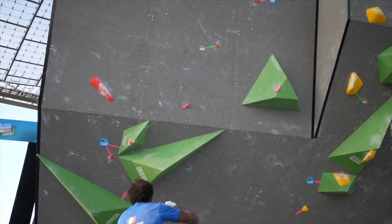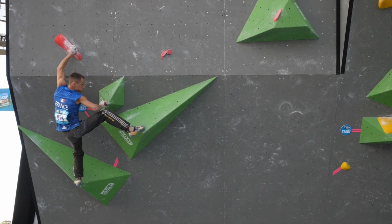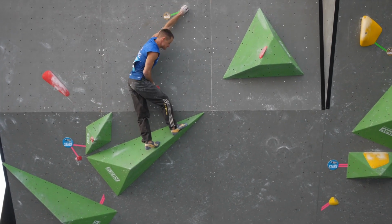And men's 3, that's Mikael Marwem not succeeding. Jeremy Bonder got a bit closer. Yeah, it was a really hard boulder. I think not a lot of guys topped it. It was powerful and technical.